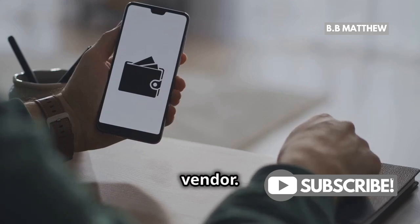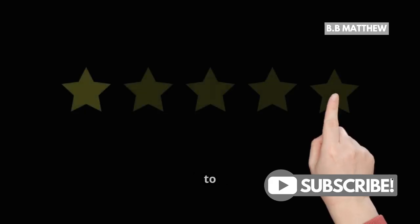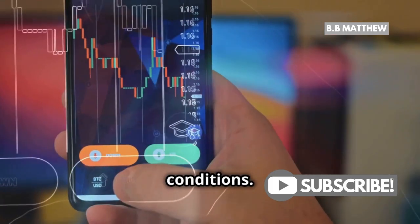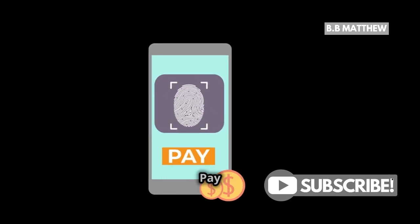Now find a vendor. Paxful will show you a list of sellers who accept WeChat Pay. Be sure to check their reviews and ratings. Choose a vendor and review their trade conditions. Some might ask for a selfie with ID or a screenshot of your WeChat Pay funds.